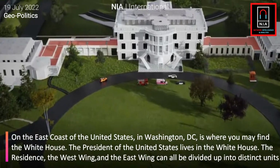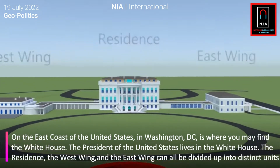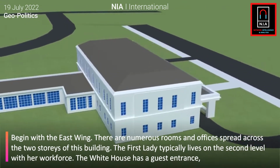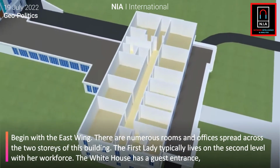The President of the United States lives in the White House. The residence, the West Wing, and the East Wing can all be divided up into distinct units. Begin with the East Wing. There are numerous rooms and offices spread across the 2 stories of this building. The First Lady typically lives on the second level with her workforce.